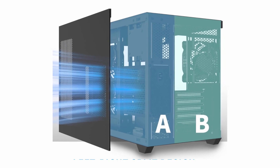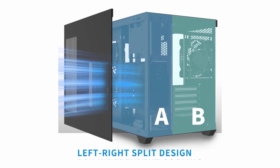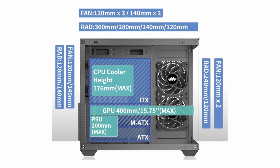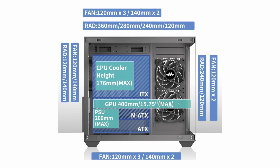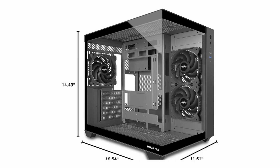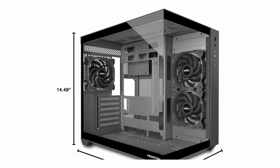It also comes with a high-speed USB 3.2 Type-C port for modern connectivity. The tool-free design makes installation quick and easy, although some users might find the fan configuration less customizable compared to other options. If you're a gamer who appreciates a premium look and efficient cooling on a budget, the Mustex Y6 delivers exceptional value and a great user experience.